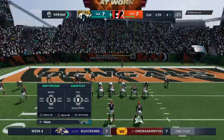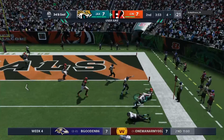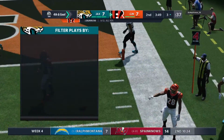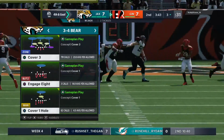Here's Burrow. On it's a screen pass. That's complete. And they'll get him down about 3 yards short of the first. They'll get only a yard out of that, and it'll bring up 4th down. Instead of throwing it downfield, Charles, they just tried to dump it underneath there.